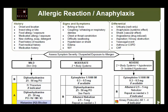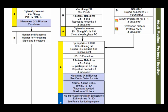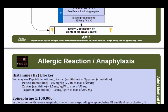Next item is going to be AM1. This is the allergic reaction anaphylaxis protocol. And again, we have mentioned here the histamine 2 blockers that we have listed out here. This is going to be at the advanced EMT level, and we have see pearls below for info.